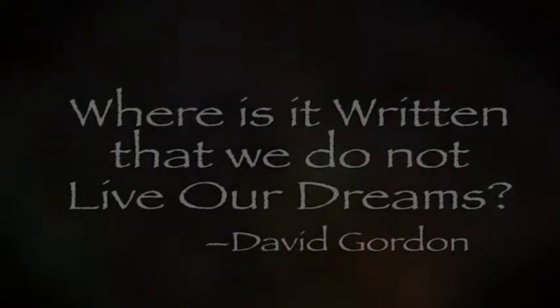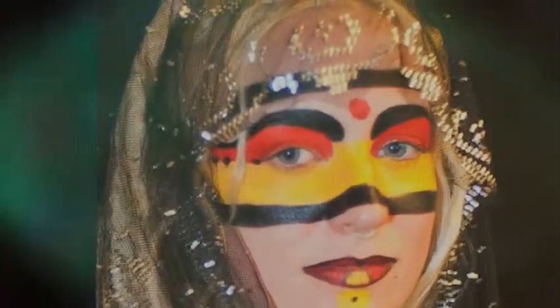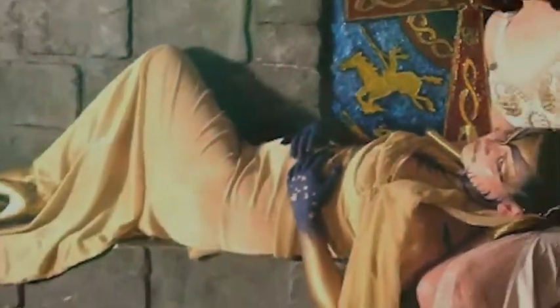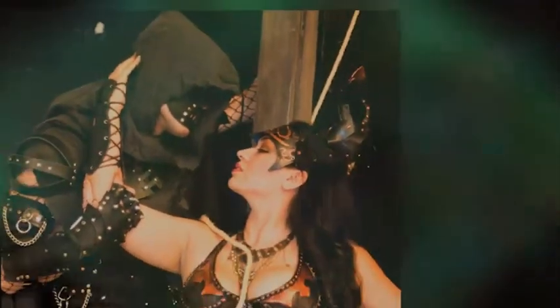Where is it written that we do not live our dreams? Where does fantasy take us? To the strong, the sublime, the exotic, the enigmatic, the mysterious, the dark, the light, the beautiful, the dramatic, the innocent.